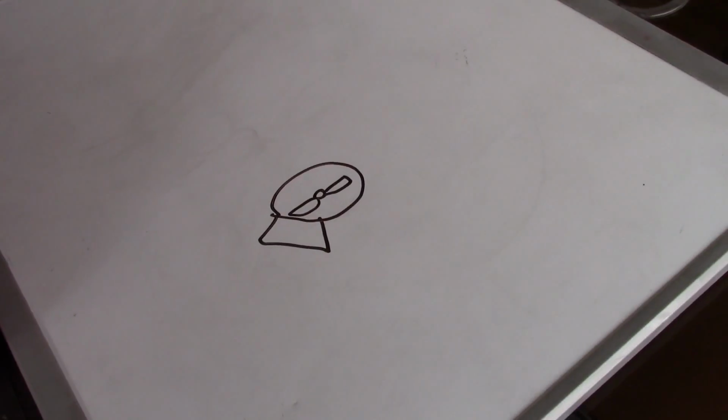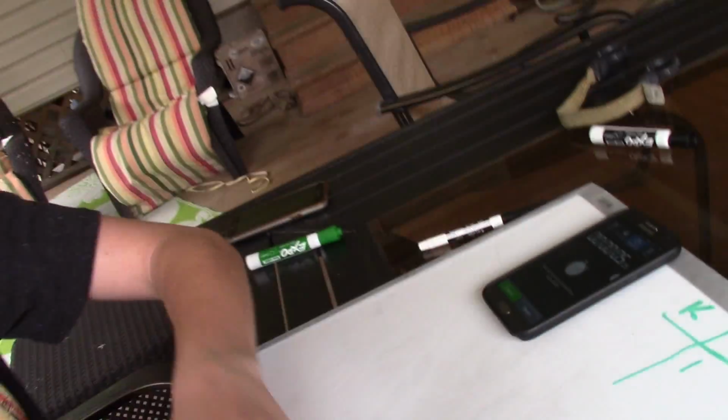A fan. Hey! Oh, I was going to say alarm clock. What? It's an alarm clock. No, those are the hands. I found that idea from over there. Nice. Okay, so I get another point.